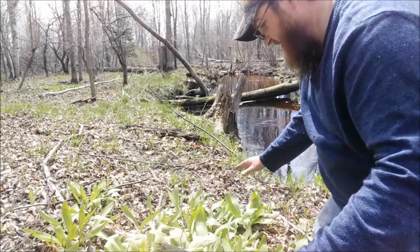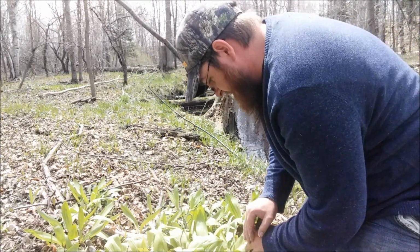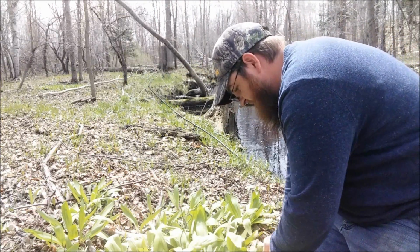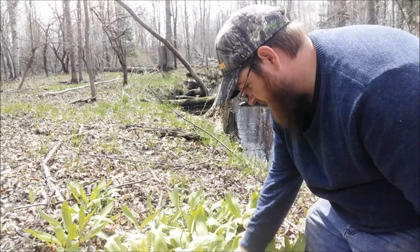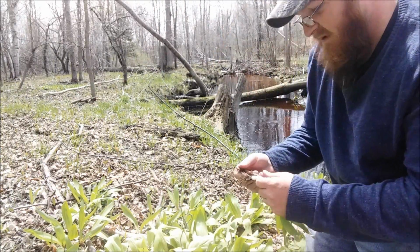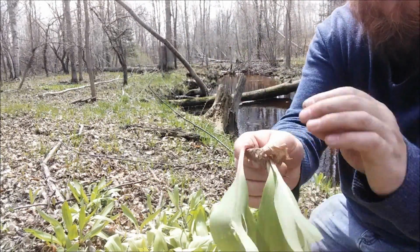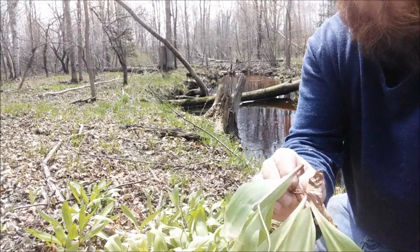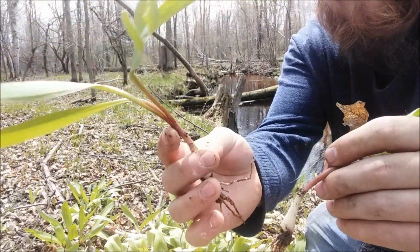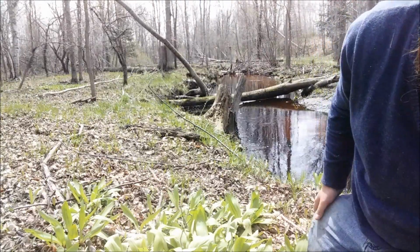All right, what we have here is a beautiful, beautiful bunch of leeks. I'm going to dig these up to go along with the trout tonight. Now I don't want to dig them all up. I'm going to leave some obviously, but this is what you call a leek, otherwise known as a ramp. As you can see, the leaves are almost lily-like. They've got a red base to it before it goes down to the bulb itself.